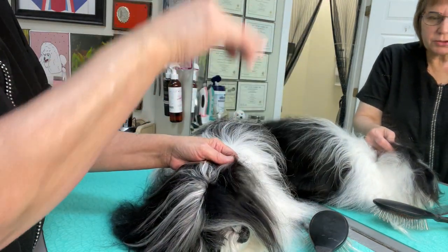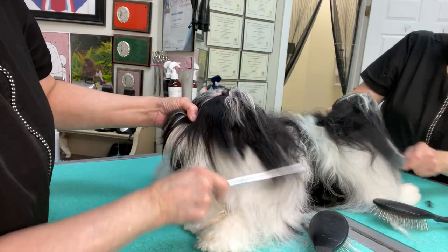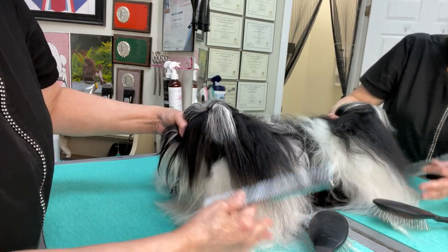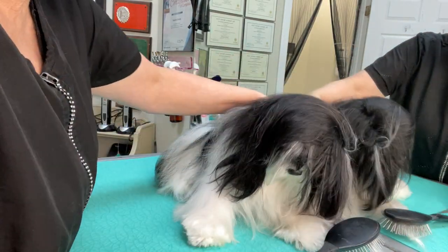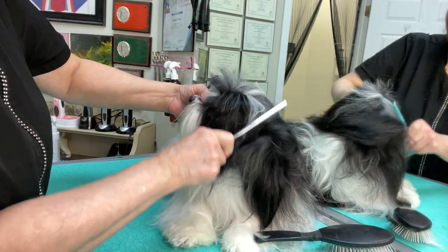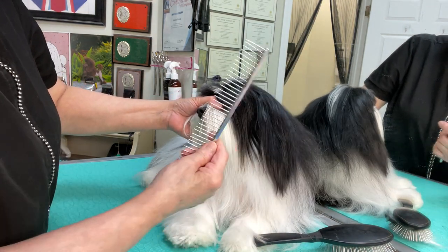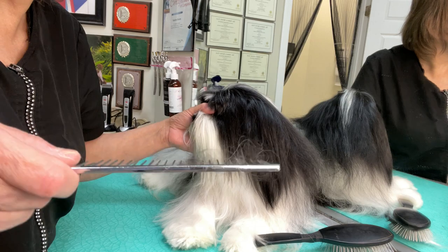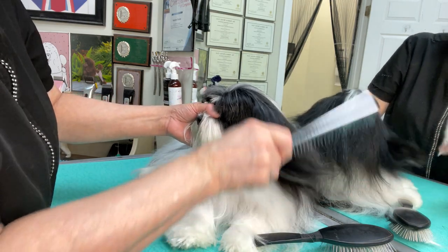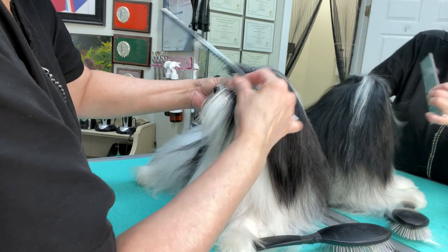Make sure you get these loose pieces out, because if you leave them in, they will matten the hair. That's why the comb through is so important. Because you can think your dog is completely brushed, but if you don't do the comb through, how can you be sure? And you're going to be leaving all these little loose, fluffy pieces in there, which will just felt right back up and mat.